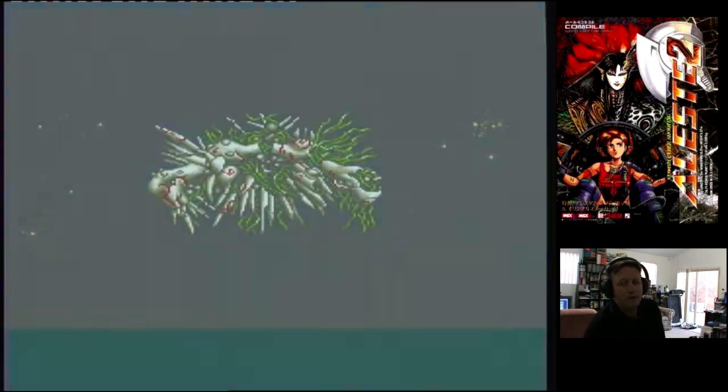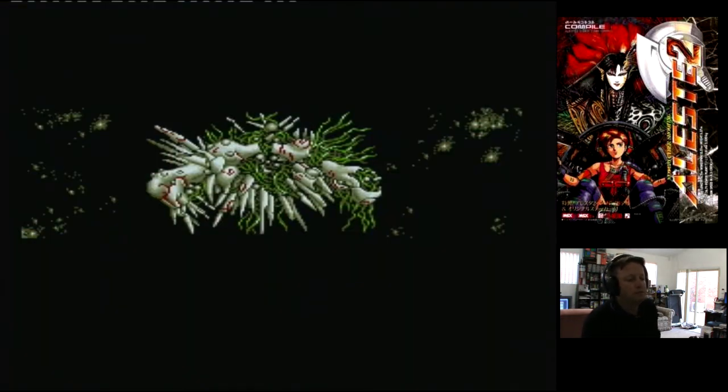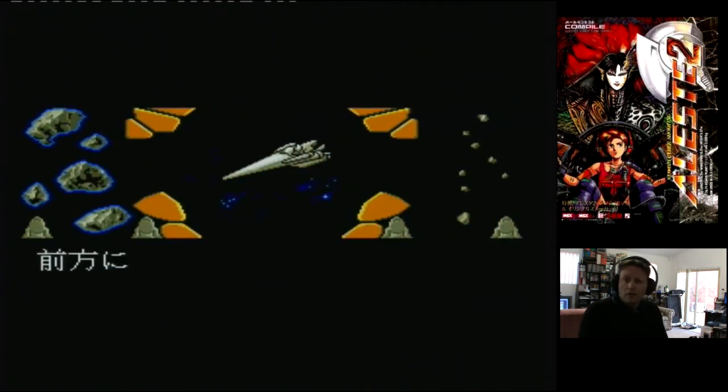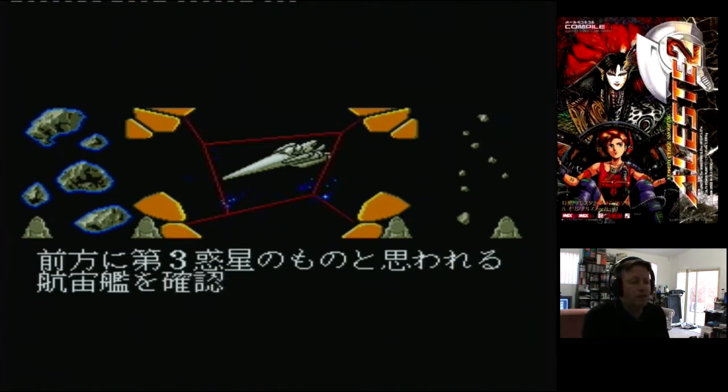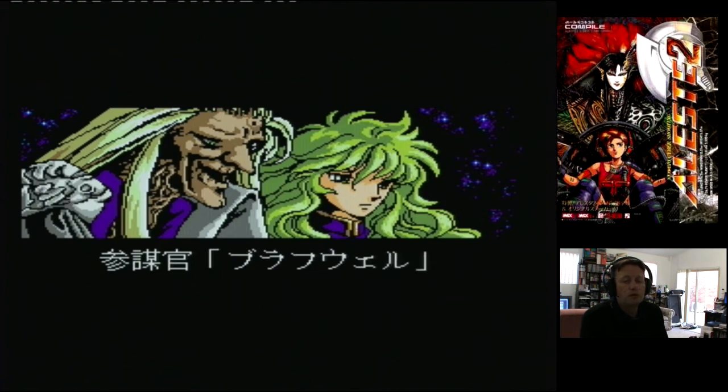Now, obviously there's a disc game, so a little bit of loading time. There we go, something appears out of warp. Looks pretty nasty. Now I will say I fired this up to make sure the discs are working and had a quick game, and I was absolutely terrible at it. It is a lot faster than the original one, which I've been playing a lot.